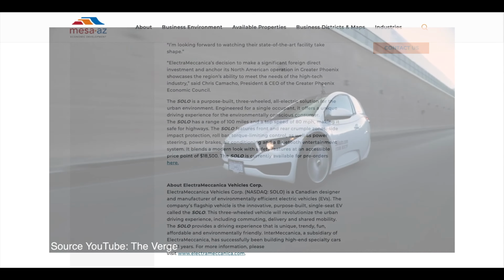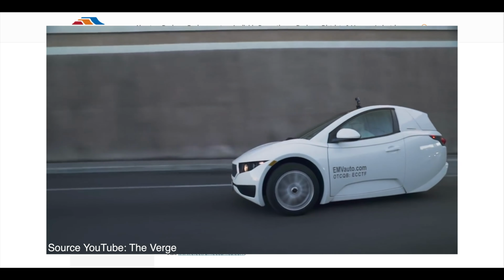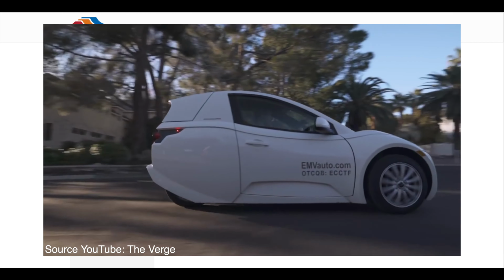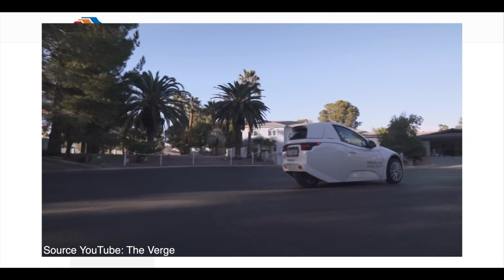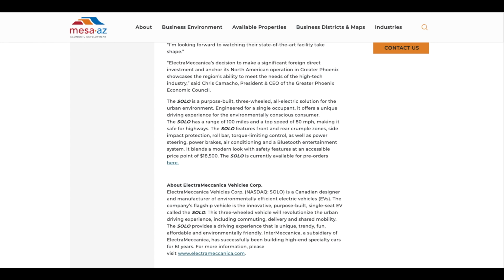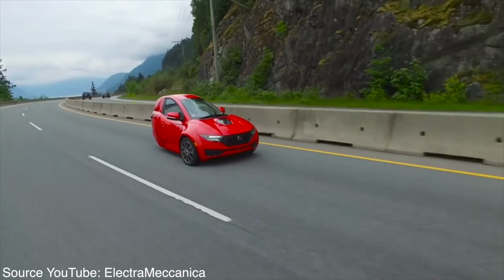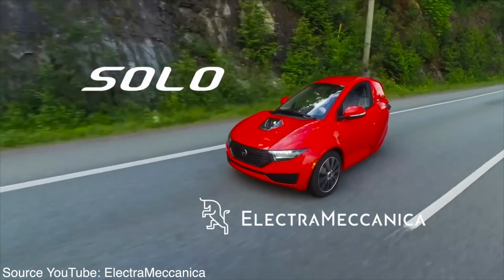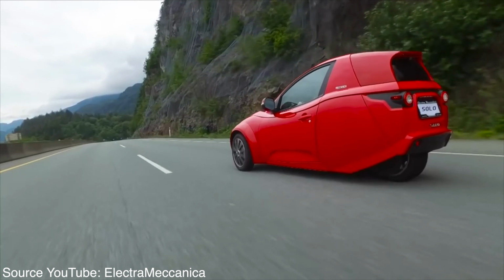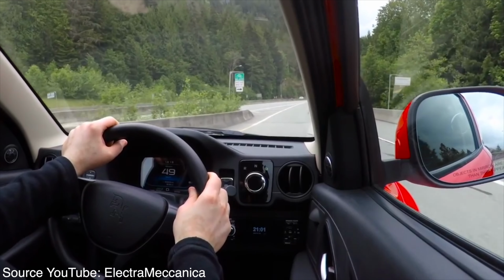The Solo is a purpose-built, three-wheeled, all-electric solution for the urban environment. Engineered for a single occupant, it offers a unique driving experience for the environmentally conscious consumer. The Solo has a range of 100 miles and a top speed of 80 miles per hour, making it safe for highways. The Solo features front and rear crumple zones, side impact protection, roll bar, torque limiting control, as well as power steering, power brakes, air conditioning, and a Bluetooth entertainment center. It blends a modern look with safety features at an accessible price point of $18,500. The Solo is currently available for pre-orders.